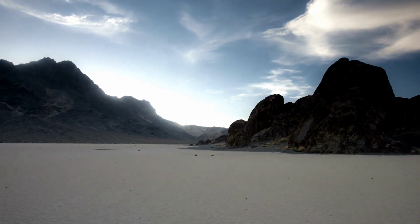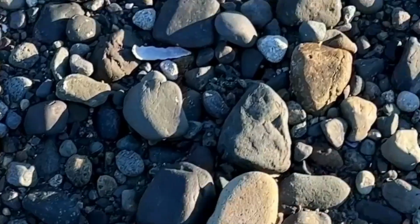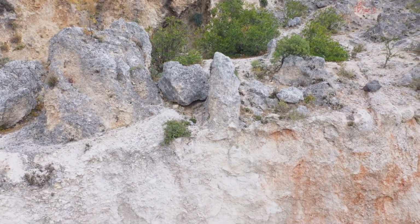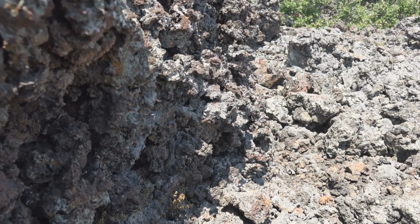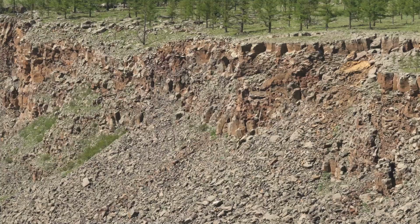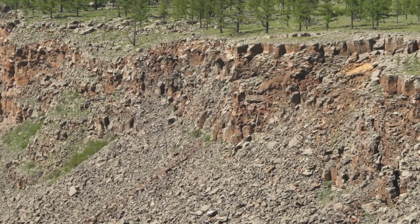Have you ever wondered how mountains can slowly disappear or how smooth, round pebbles appear on a beach? It's all thanks to weathering. Weathering is the amazing process of rocks breaking down over time. Imagine nature as a sculptor, slowly chiseling away at mountains, boulders, and even tiny pebbles.